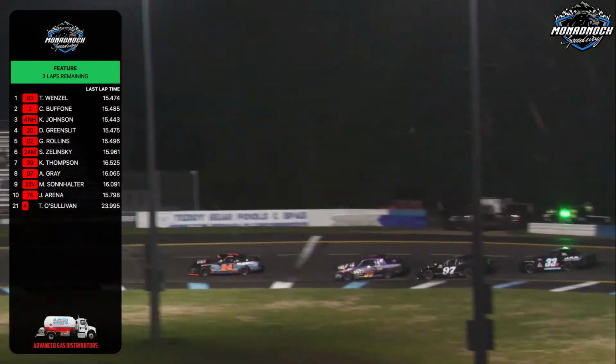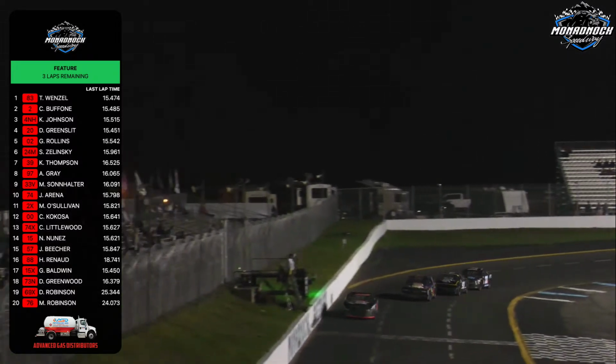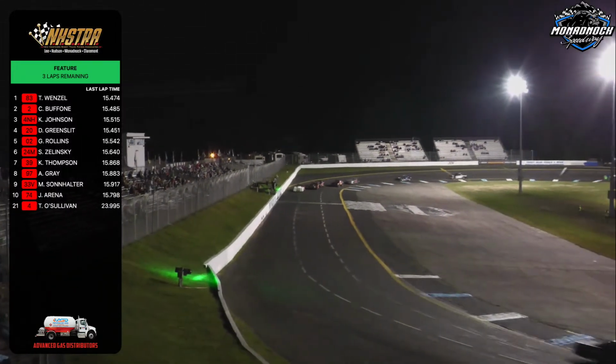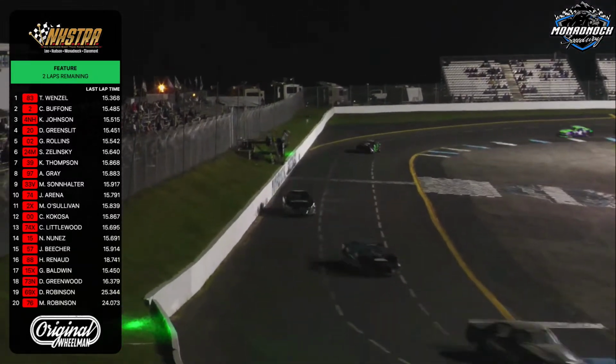That may have some effect on how this race finishes, the way they're banging and thrashing back there. The leader's coming down the backstretch now. He's going to have 2 laps to go. Passing flag is out. 2 laps to go as they cross the stripe.